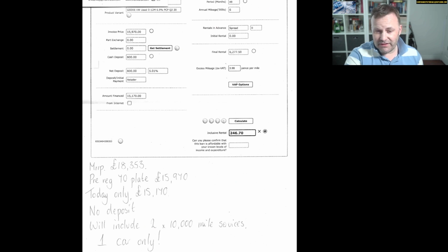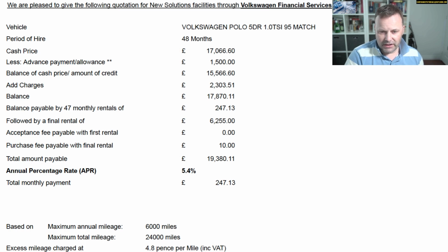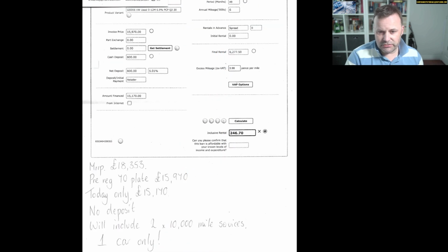Now the other thing that this doesn't tell us, that this one does, is what the total charges are. So we can't really make a fair comparison, because A, it's one month longer, and B, it doesn't tell us what the total charges are. The final value on this one is 6255, on this one it's 6277, so slightly higher final value. Again, have they manipulated that just to try and get the monthly payment down?